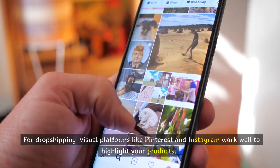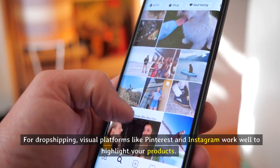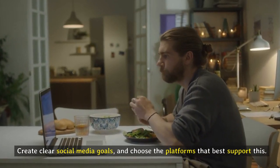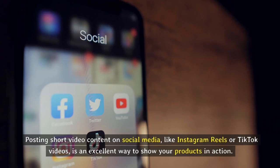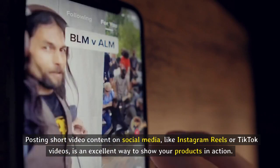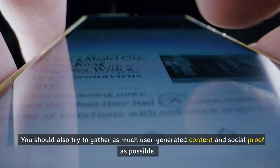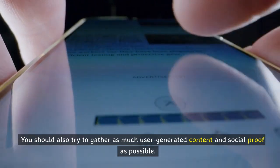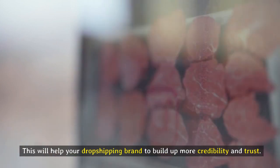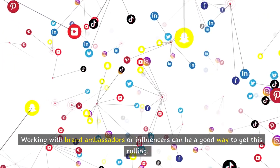For dropshipping, visual platforms like Pinterest and Instagram work well to highlight your products. Create clear social media goals and choose the platforms that best support this. Posting short video content on social media, like Instagram Reels or TikTok videos, is an excellent way to show your products in action. You should also try to gather as much user-generated content and social proof as possible. This will help your dropshipping brand to build up more credibility and trust. Working with brand ambassadors or influencers can be a good way to get this rolling.